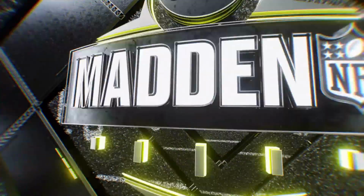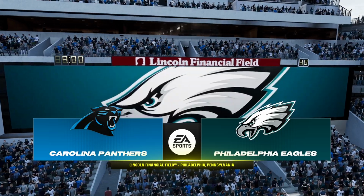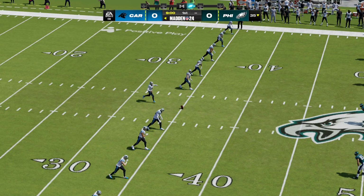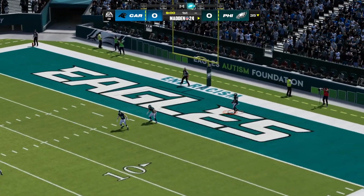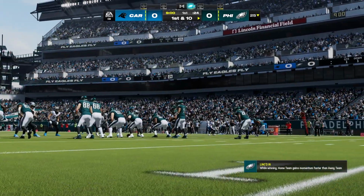Opened back in 2003, have a look at the link. Lincoln Financial Field, where 70,000 are rocking and ready to go in Philadelphia. Today we've got an intriguing NFC matchup lined up here, as it'll be the Carolina Panthers taking on the Philadelphia Eagles.